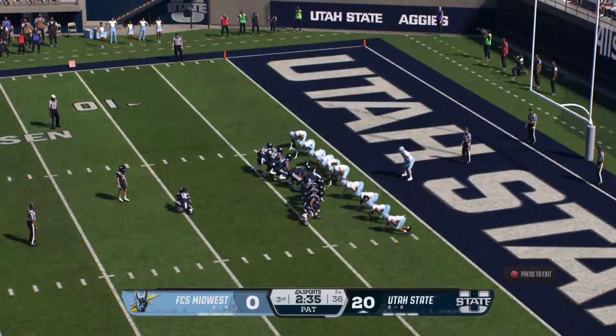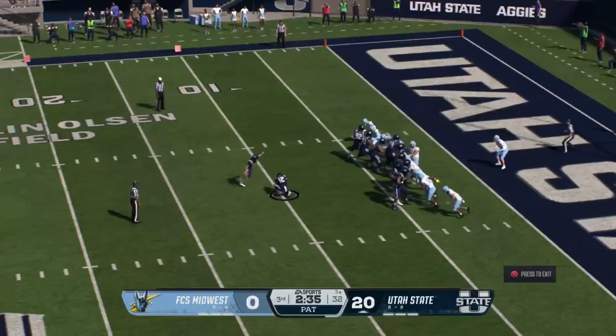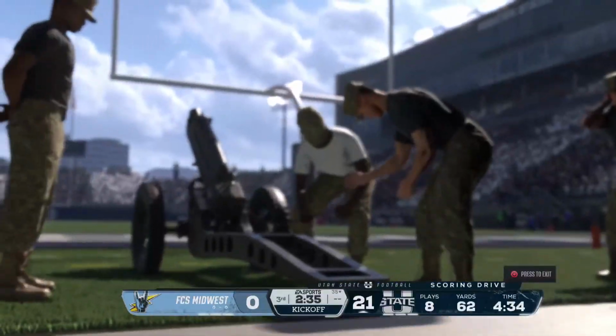Lining up for the PAT. For the extra point. And the extra point will tack another one onto this lead.